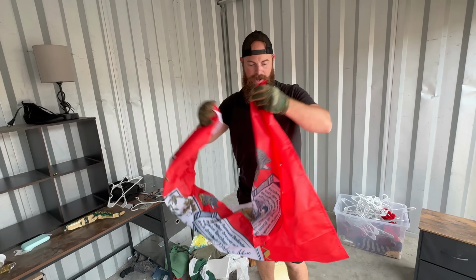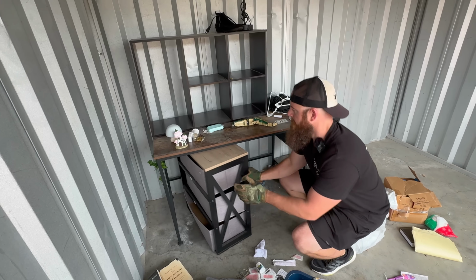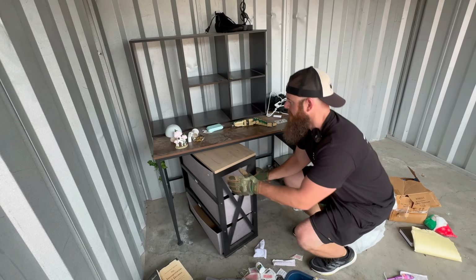That is basically it. This is just a desk. Nothing really going on in the desk area. And then all this is empty right here. But that's not part of the desk. This is another little end table. Check it out with little drawers.